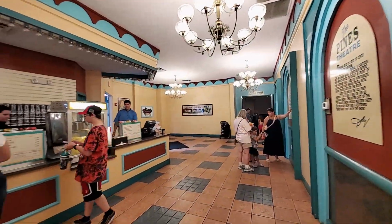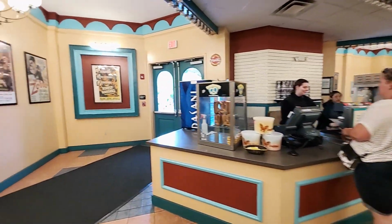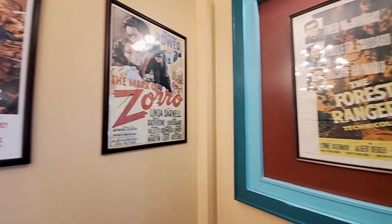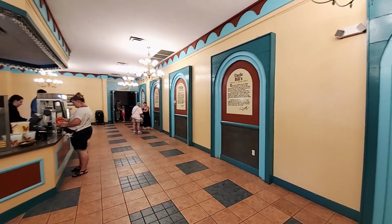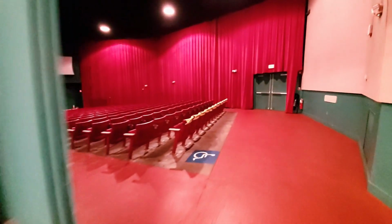We're inside Pines Theater, heading in to watch a show. They got popcorn up there. They got pretzels. All those old posters over here. The Forest Rangers, and Zorro, Alamo. It just looks just like a theater. It's so neat in here. And we're gonna head this way, right into the theater here.